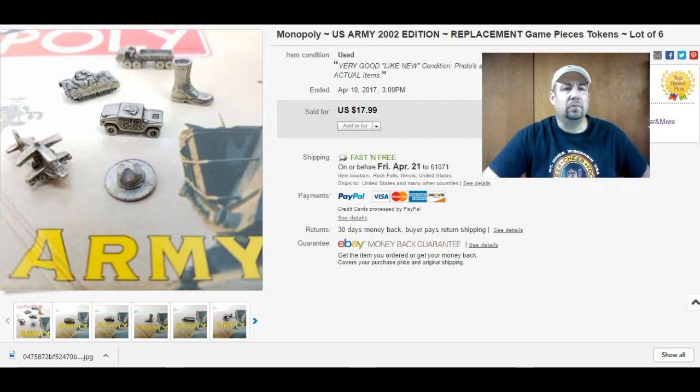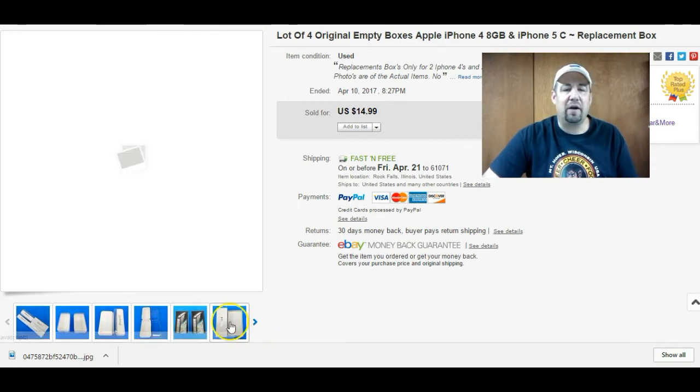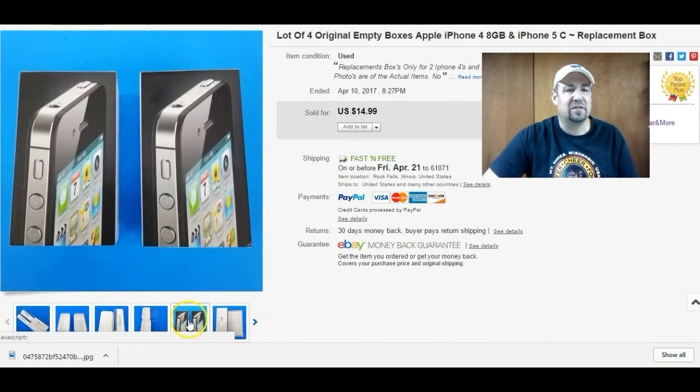Let's see what we got next. Okay, I got these at a charity thrift. Apple anything sells. I've never been an Apple fan or an Apple user, so I don't know much about Apple, but I know Apple anything sells. These here I grabbed. These are just empty boxes.